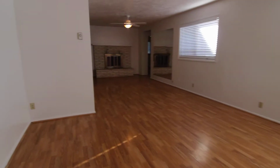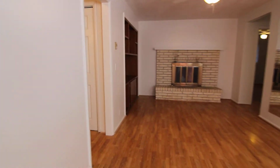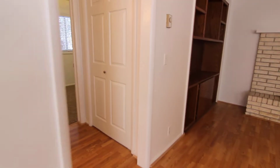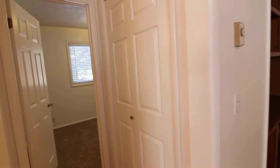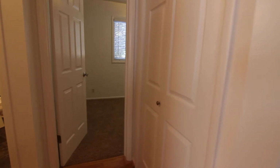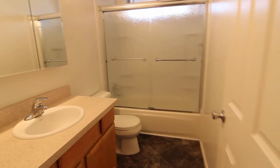Okay. So through this door, to the left is the bathroom, and to the right is the first bedroom. It's cute. It's got a little hallway that leads to both. We have a closet right here for storage. This bathroom's got tile flooring. It has been recently updated.